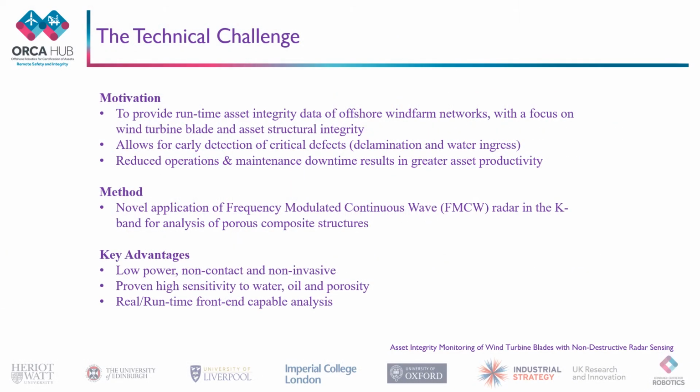To provide an overview of the technical challenge, our motivation has been to provide runtime asset integrity data of offshore wind farm networks with a focus on blade structural integrity by offering an alternative to rope access teams, reducing risk to life and the asset in the challenging offshore environment.